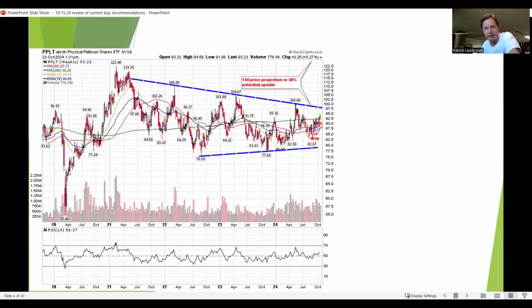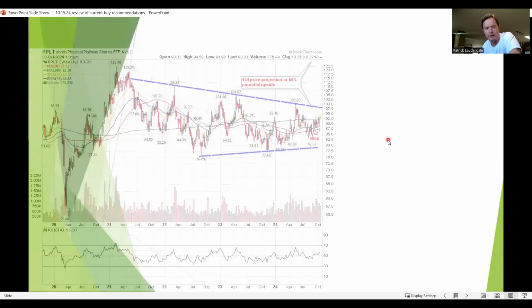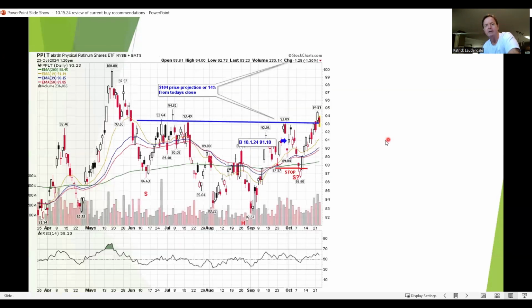And here there's again, like copper, a small inverse head and shoulders pattern. And let's take a closer look at that. So here we are, left shoulder, bottom of the head, right shoulder. Here's where we purchased. Every time it went down, I was buying. On the way up, I was selling. Yesterday, I sold some. Today, I'm buying back again.